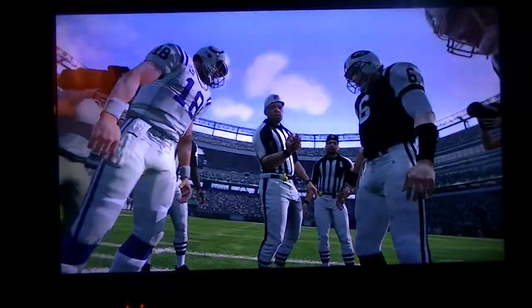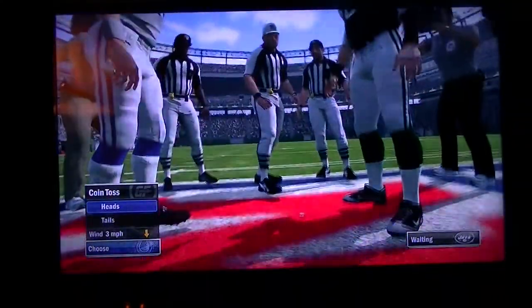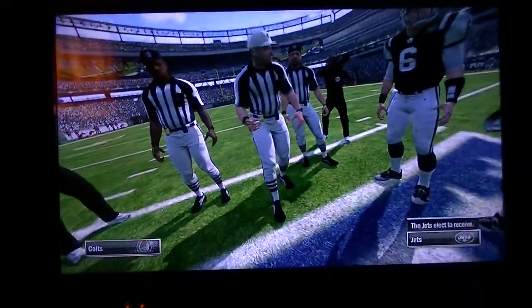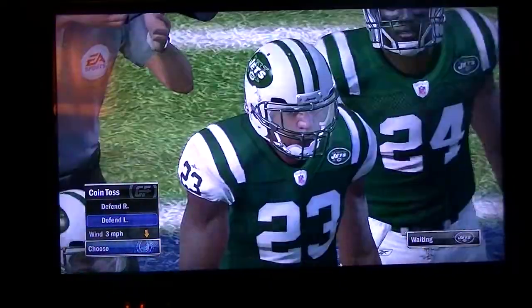Great to have you here for an exhibition matchup between the Colts and the Jets. The Jets are hosting here and want to keep the home field advantage going as we get ready for this one. Chris, what is the key in this matchup?